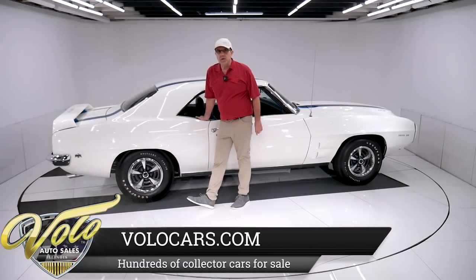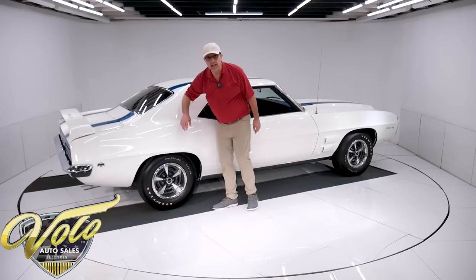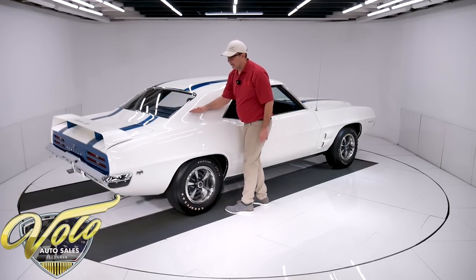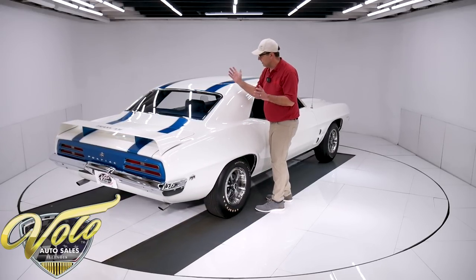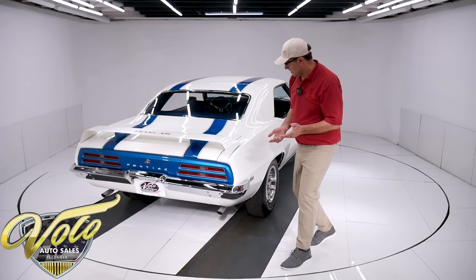I was just in the trunk with my flashlight, looking way up in here. I didn't see any cuts or splices. I felt, as far as I could feel, for any signs that these were cut off. I believe they're original quarter panels, the best I can tell. So the body appears to be in excellent shape.